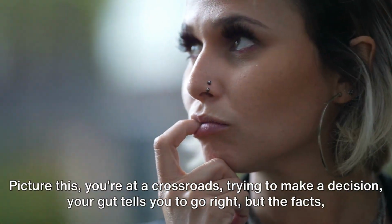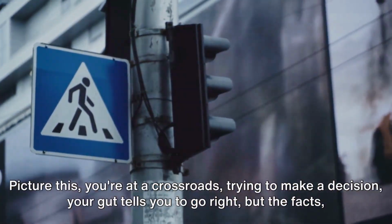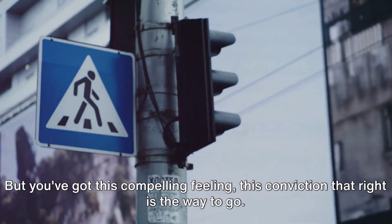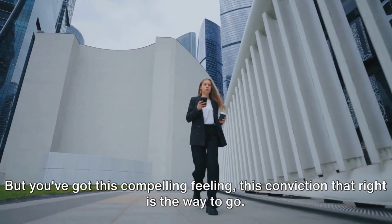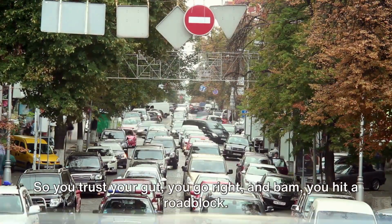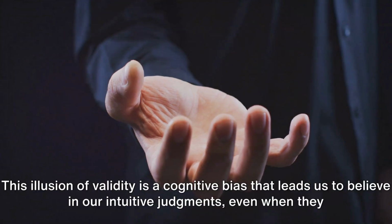Picture this. You're at a crossroads, trying to make a decision. Your gut tells you to go right, but the facts, the data, the evidence, they all point to the left. But you've got this compelling feeling, this conviction that right is the way to go. So you trust your gut, you go right, and bam, you hit a roadblock. This, my friends, is the illusion of validity in action.